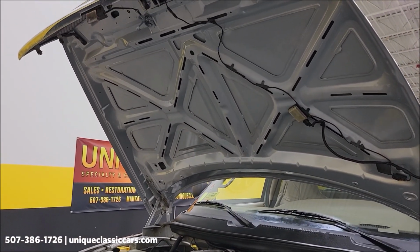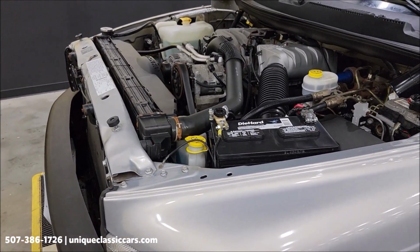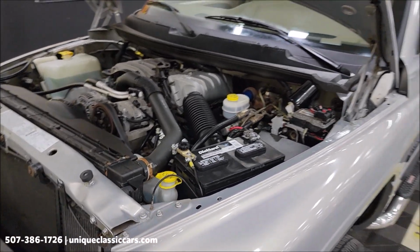Here's a good look underneath the hood. There it is, that 8-liter V10, paired up with the automatic transmission. There's the battery disconnect there.